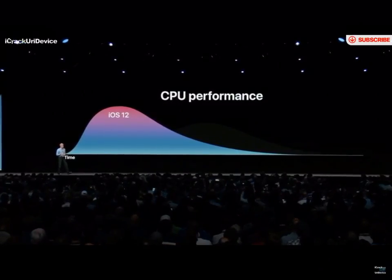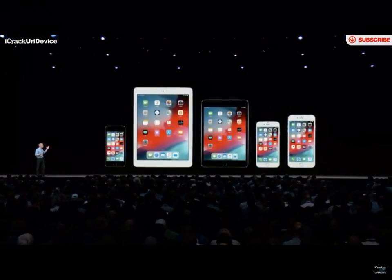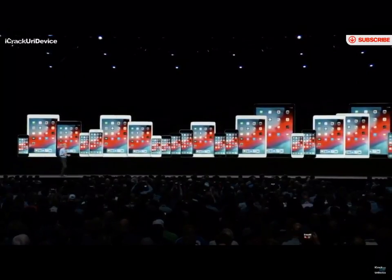to preserve battery life. Now, these are just some of the improvements that are coming to not just our older devices, but the full range of devices. And that's a quick update on performance.